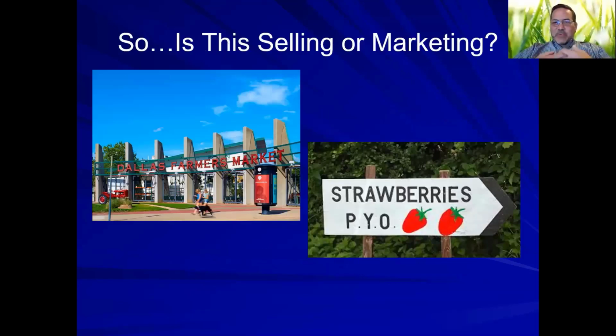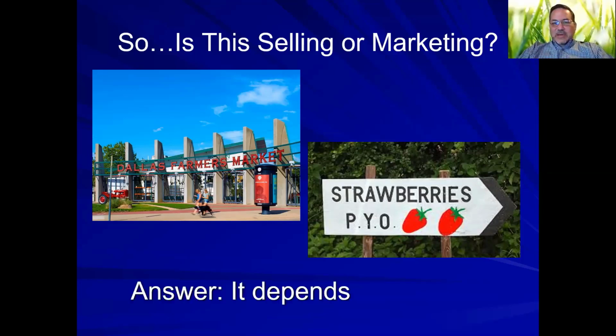So taking this down, we can learn something from this. And first we need to look at, is it selling or is it marketing? Here I have a picture of the Dallas Farmers Market. And I also have a picture on the right of a pick your own for strawberries. And the question I have is, is this selling or is this marketing? Well, it depends. It depends on your actions. It depends on what you're doing. You can just be a seller at a farmer's market or even at a pick your own. Or you can be a marketer at either one of these. It depends on your actions that you take.